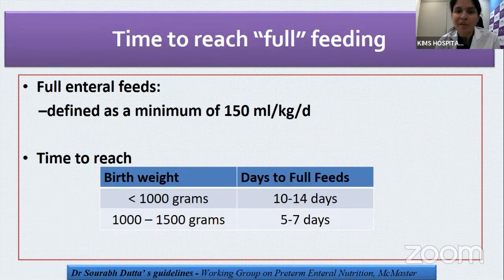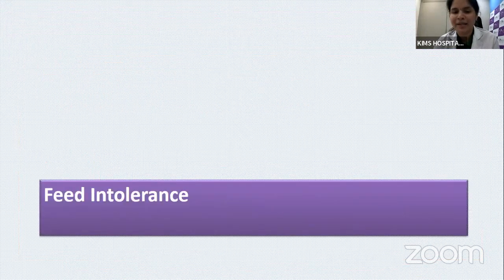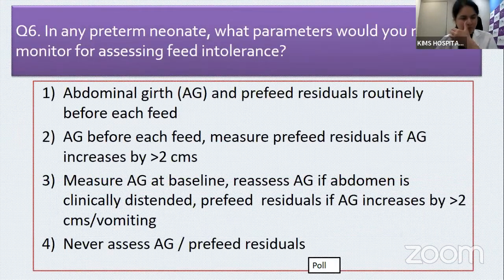And please remember that the concept of MEN is only relevant for a baby born at less than or equal to 28 weeks of gestational age. With all these strategies, we try to reach full feeding defined as minimum of 150 ml per kg per day of enteral feeding by at least 5 to 7 days for a 1000 to 1500 gram baby, and for a baby born below 1000 grams by at least 10 to 14 days.